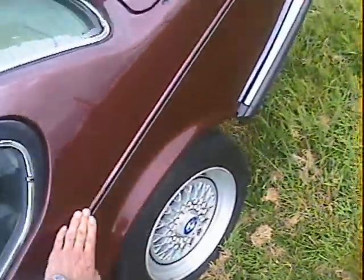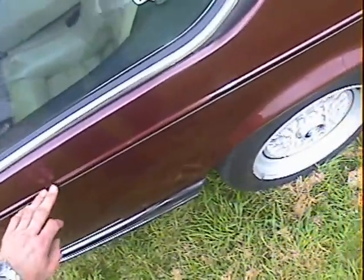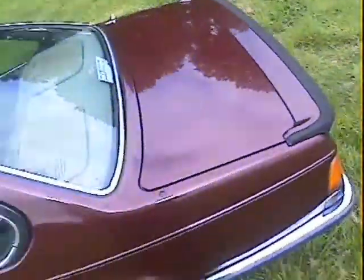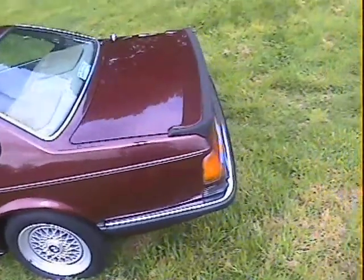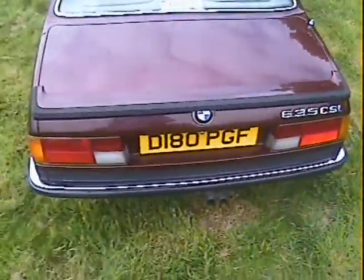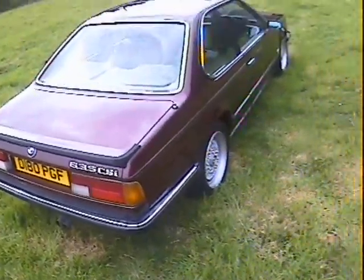Carrying on round. Near side rear wing is all nice. A few very, very minor scratches just above the swage line. It's all about a centimetre long, vertical scratches along there, but very minor. That all looks nice around there. Chrome on the rear bumper once again is very, very good indeed. Boot lid's all nice. It's all nice around the rear window. Yep, it's all good. Looks like it's obviously got a new silencer on the back of it.